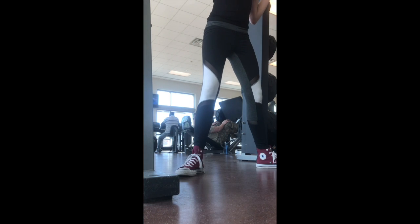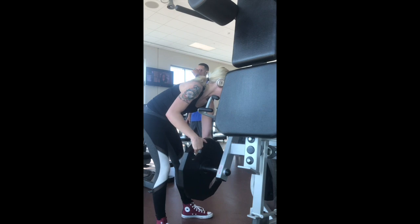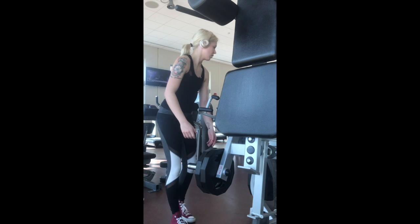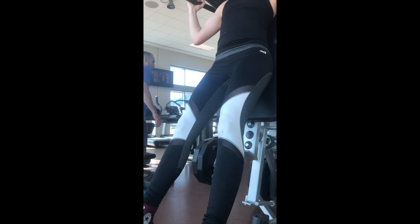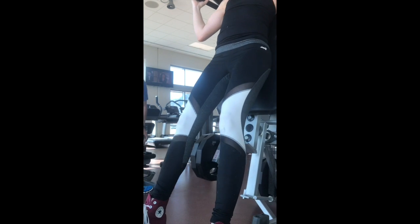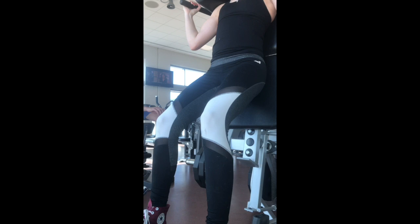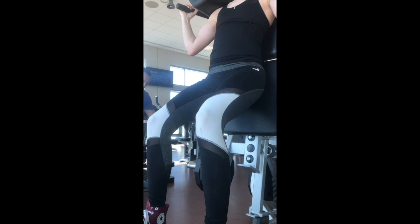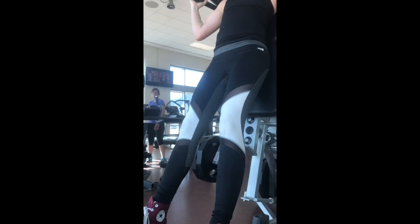After I did 4 sets of each exercise with about 8 reps, I moved on to some sumos, and that's what I finished the Smith machine off with. And I moved on to the standing squat machine, and I did some shallow squats with this just to burn my quads out some more, just because the leg extension was pretty busy as well at this time, and I wanted to keep moving. And then I did some calf raises also with this machine, and I did 30 pounds on each side.